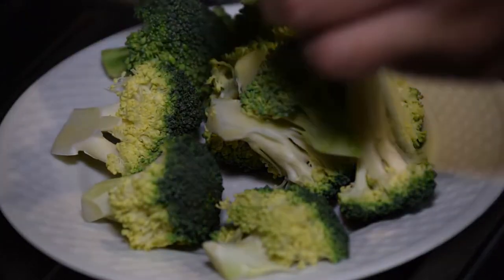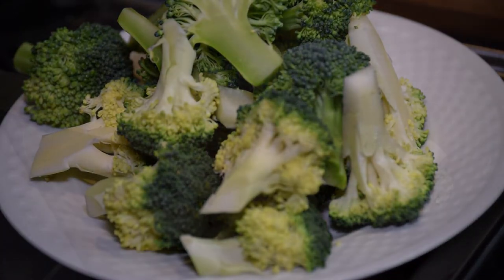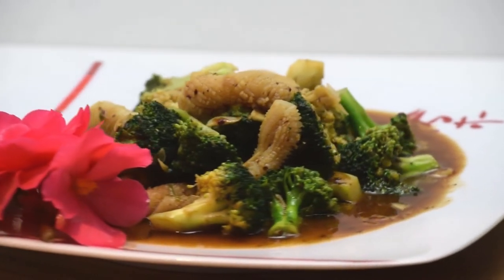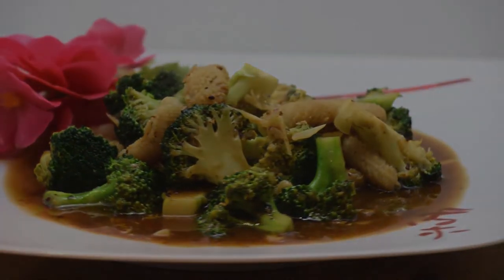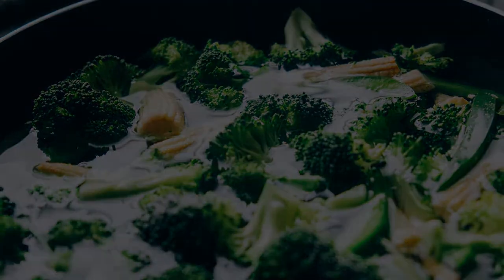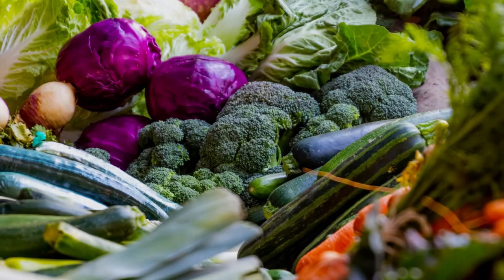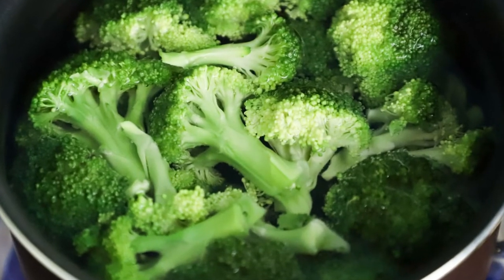Number 3 is broccoli. Broccoli is an edible green plant in the cabbage family, whose large flowering head and stalk is eaten as a vegetable. Broccoli is supercharged with vitamins and minerals. Packed with vitamins A, C, and D, as well as many other antioxidants and fiber, broccoli is one of the healthiest vegetables you can put on your table.